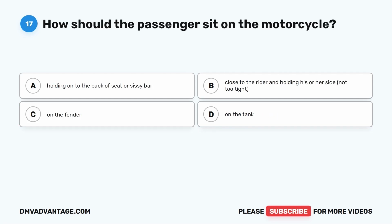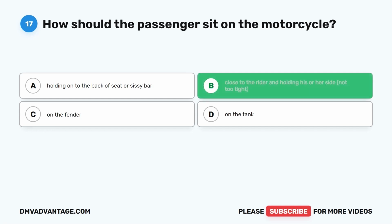Question 17. How should the passenger sit on the motorcycle? A. Holding on to the back of the seat or sissy bar. B. Close to the rider and holding his or her side, not too tight. C. On the fender. D. On the tank. The correct answer is B.